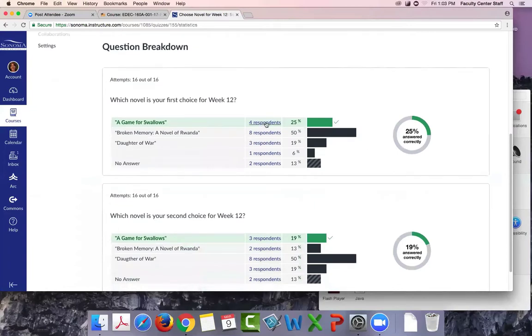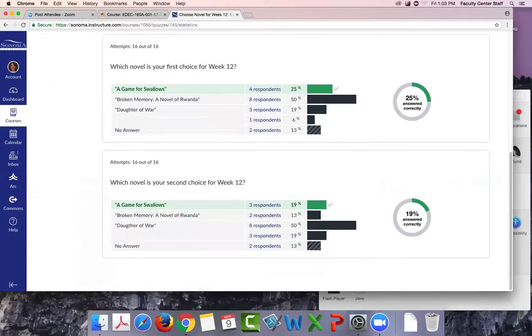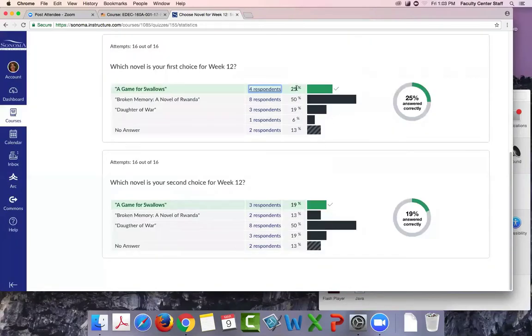Okay, so here, 25% of them have chosen A Game for Swallows, and I find this annoying because all of them have answered correctly. That's why I don't like it being a quiz. They've answered whatever they've answered. And then I can go in and see who answered it wrong. So I can see, okay, these 4 students want to read A Game for Swallows. It's their first choice. What I couldn't figure out how to do, and granted, I did not spend a lot of time on this, and I didn't ask Noelia, which I could have done, but I said, I need to move on. I was in a hurry.